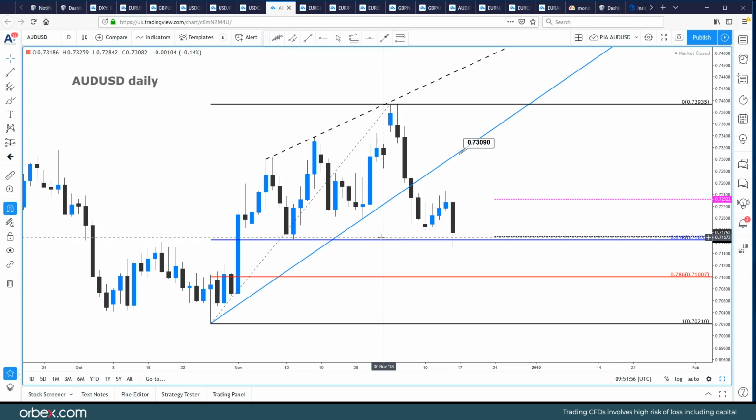We really need to see a break of 72.32 to at least start to get back some higher highs and higher lows. I'd be wary Monday. We could see a move back up here and then a move down towards the support again to perhaps form a head and shoulders. So this would be the left shoulder, this would be the head, this would be the neckline, right shoulder, and then a move to the upside.